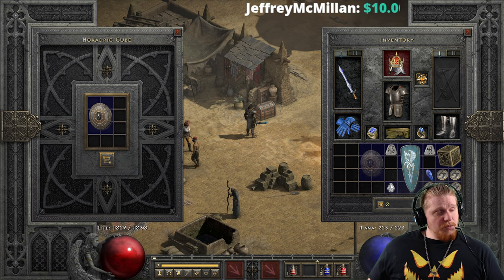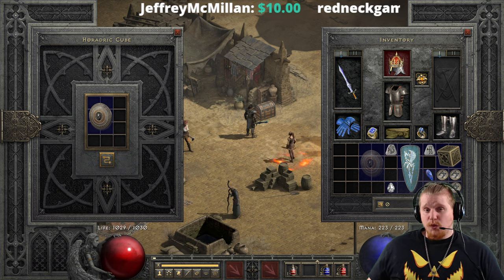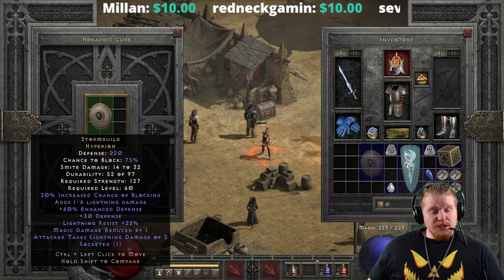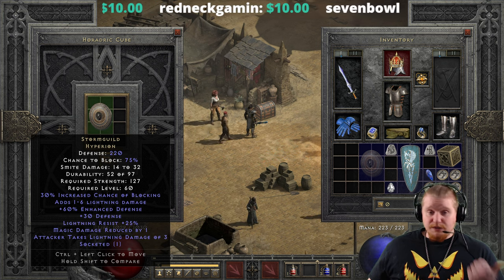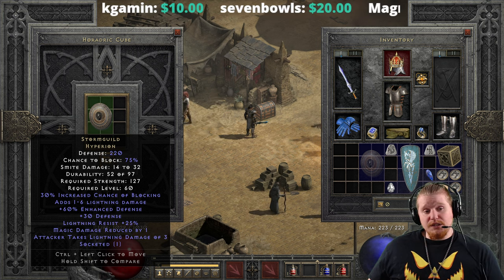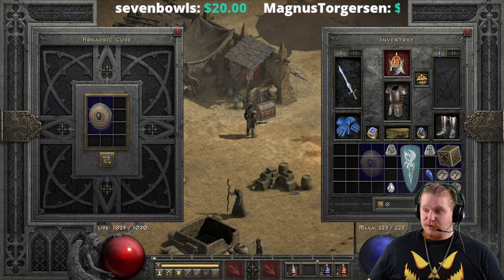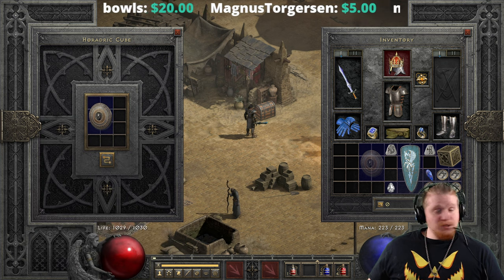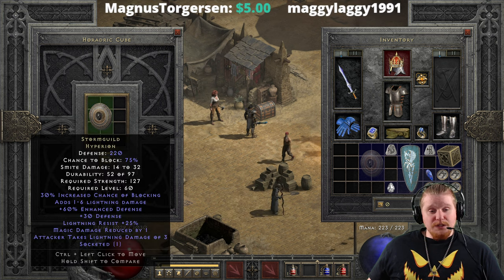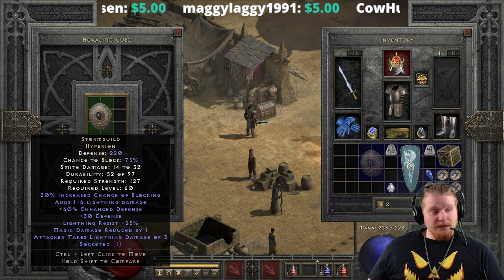So the Hyperion shield is a base block chance of 54% on a paladin. And we get a 30% increase, so 50 to 60, 60 to 70, 70 to 80. So we're looking at 84%, unless I'm wrong. My quick math is terrible. So let me just pull up a calculator for the most simple calculation in the world of 54 plus 30, which does give us, yes, 84% block chance on a paladin.